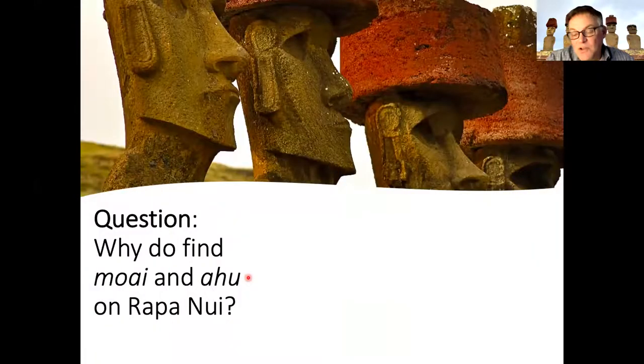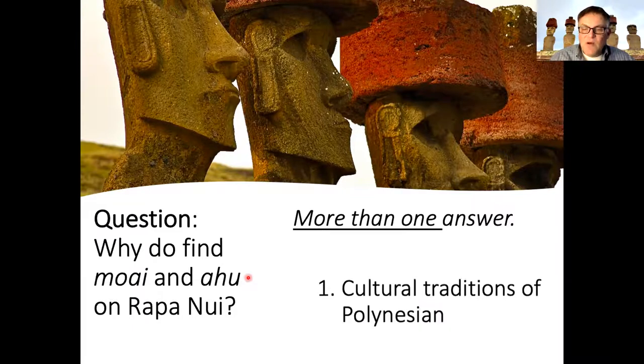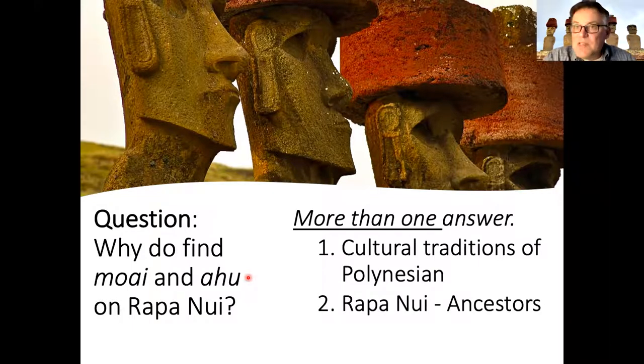So, good question. It's one of the things that archaeologists do, ask lots of questions. Why do we find Moai and Ahu on Rapa Nui? Well, there's always more than one answer. It's not that one answer is best, they just answer different aspects of the question of why. One answer that I'll talk about quickly is the cultural traditions of Polynesia. Polynesians have particular traditions that this is part of, and Rapa Nui people are Polynesian. We can also see that on the island, these statues represent ancestors.